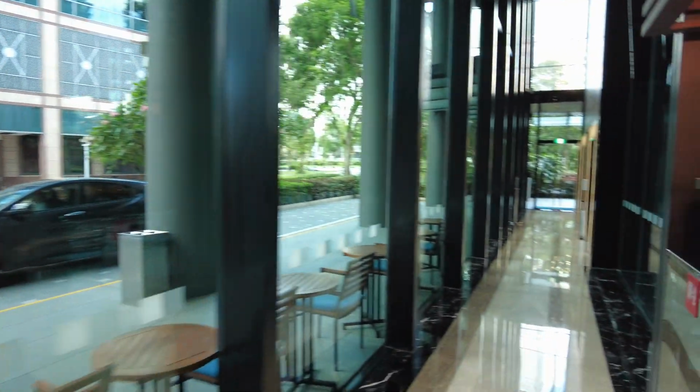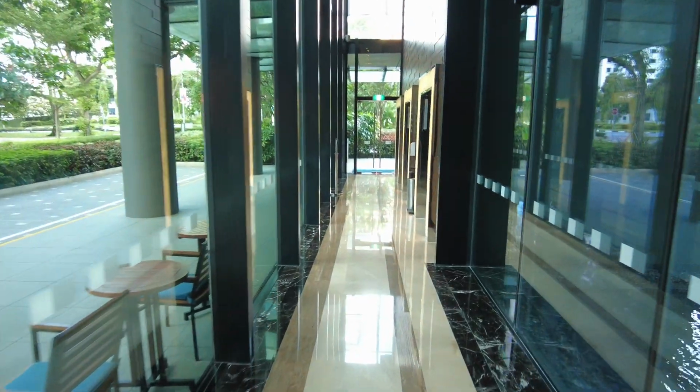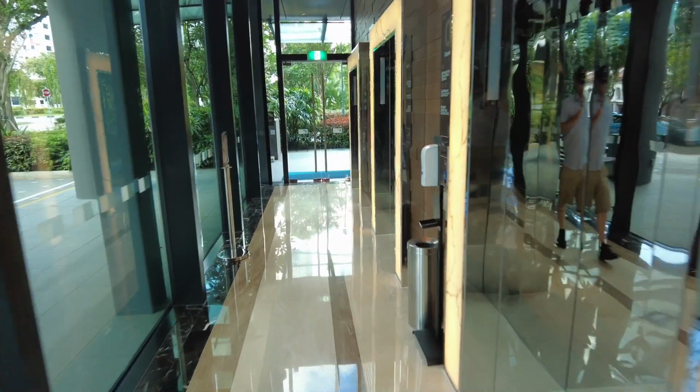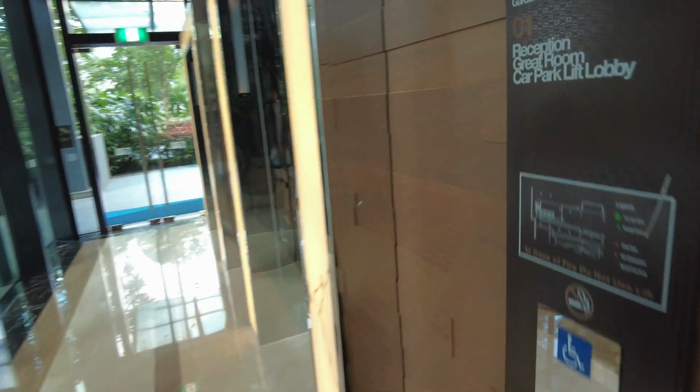My room was kind of small, Singapore style small. If you've been here before, you know exactly what that means. Anyway, let's go up to the rooftop and see what's going on up there.